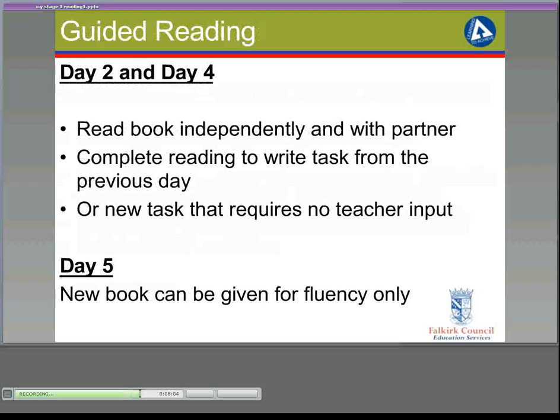On days 2 and 4, the pupils will read the book independently at first and then go on to reading it with a partner. They will complete a sustained reading to write task from the previous day or complete a new writing task which requires no teacher input. Some activities that could be used at this point are, for example, find words beginning with, find words containing the sound, find words which rhyme with, find your common words, find words that have 2 syllables, 3 syllables or 4 syllables. On day 5, a new book can be given out, but for the purposes of fluency only.